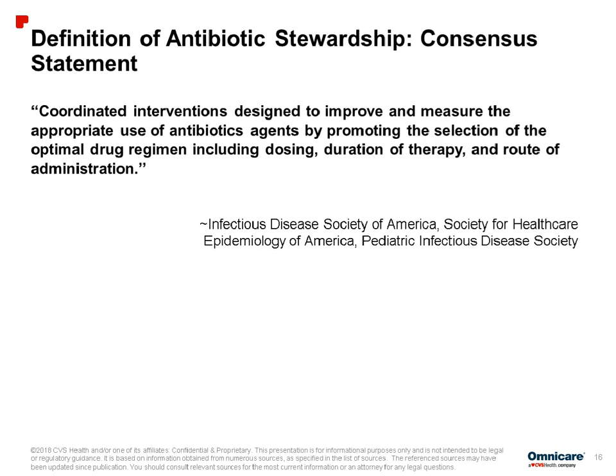The definition of antibiotic stewardship and what we should be doing there was defined by the Infectious Disease Society of America, the Society of Healthcare Epidemiology of America, and the Pediatric Infectious Disease Society as coordinated interventions designed to improve and measure the appropriate use of antibiotic agents by promoting the selection of optimal drug regimens, including dosing, duration of therapy, and route of administration. The dosing in our population is very important, as many of our seniors do not have the renal capacity of a younger person and generally will require lower doses, especially of some of these high-risk antibiotics that they are using.